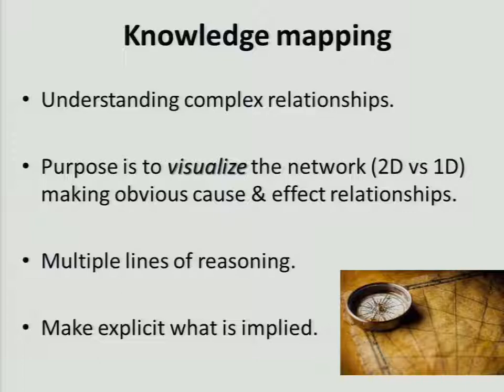Knowledge mapping comes to the rescue. Knowledge mapping is a technique that allows us to understand complex relationships and brings forward cause and effect. It also builds on multiple lines of reasoning, and by doing this, makes explicit what is implied, so there is no ambiguity in the message. What I'm showing you is what it is. There is no secret around.